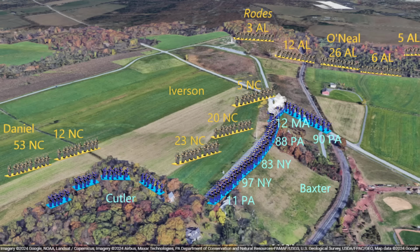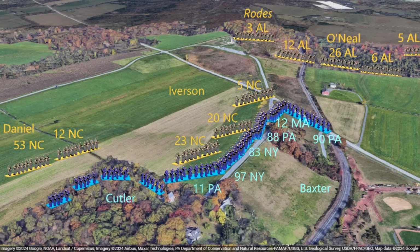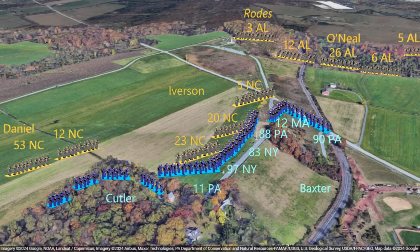With the 12th Massachusetts providing strong supporting fire, the 11th Pennsylvania, the 97th New York, the 83rd Pennsylvania, and the 88th Pennsylvania charge. The 88th Pennsylvania secures 2 rebel battle flags. The 97th New York takes another rebel battle flag. The 20th North Carolina surrenders. 300 of Iverson's men surrender to Baxter. A second brigade has been thrown back by Baxter's line.